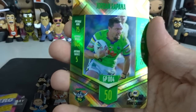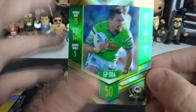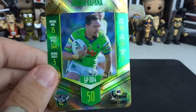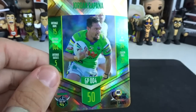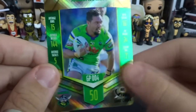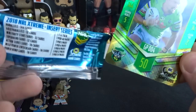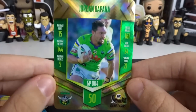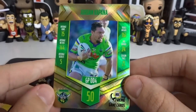But the main one, the wild power was pretty good. It's the third rarest thing to pull, not including the secret rare signed cards, which we're not counting because they're not in the insert series list. But this is the hardest thing to pull on the insert list. One per 48 packs, and it is the golden parallel card. And we pulled a Jordan Rapana from the Raiders.